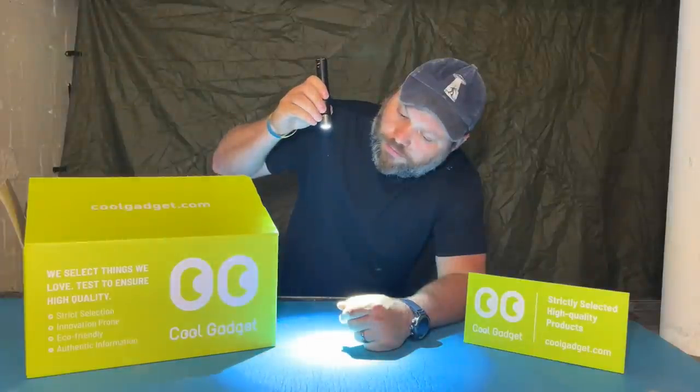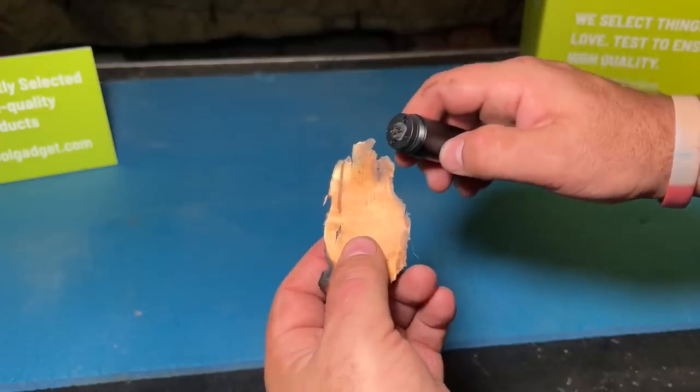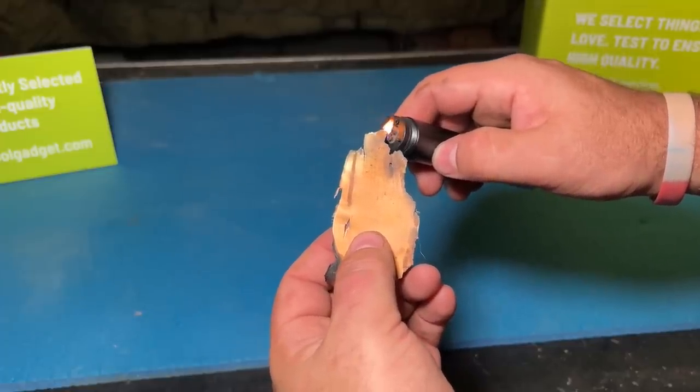I love having extra lighting when I'm out on the trail. I always say one of your top most important survival tools is light. You may need to leave from where you're at in the dark and make it back to your car, so you really need light to be able to do that. So I always take redundant sources of light. On top of it, this has a super cool feature in the back here where it actually functions as a lighter, and it works really well.